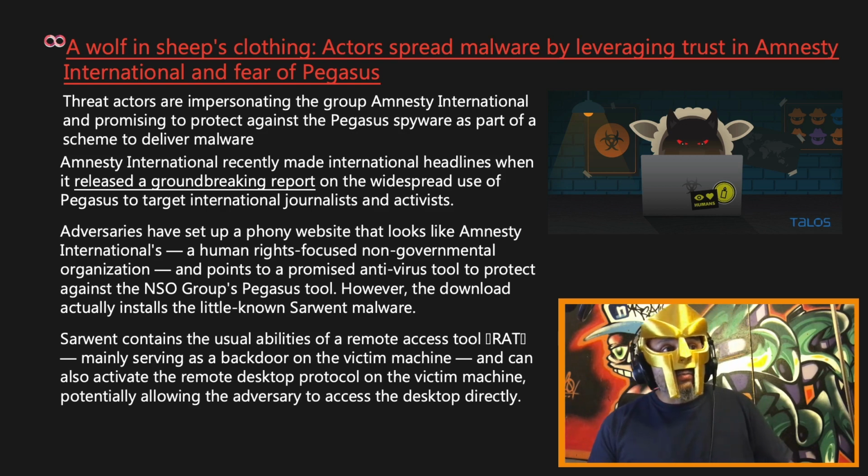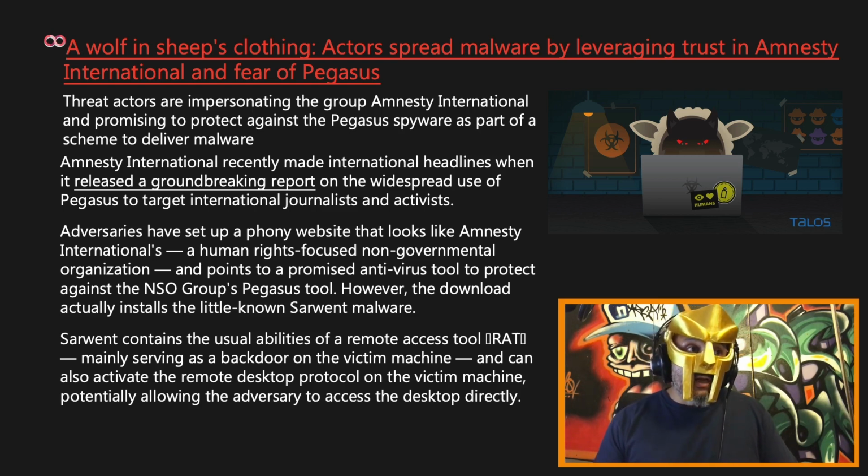Now, the campaign targets people who might be concerned that they're targeted by Pegasus spyware. This targeting raises issues of possible state involvement, but there is insufficient information available to Talos to make any determination on which state or nation. It is possible that this is simply a financially motivated actor looking to leverage headlines to gain new access.